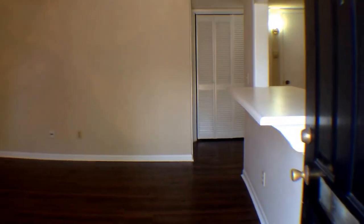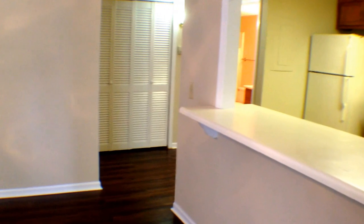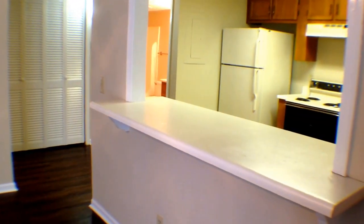All right, this is a large one-bedroom, one-bathroom apartment at Forest Lake Apartments in Tuscaloosa, Alabama. Managed by Druid City Properties. We can be reached at 205-409-3260 or on our website at rentaltuscaloosa.com.